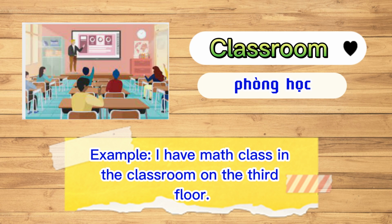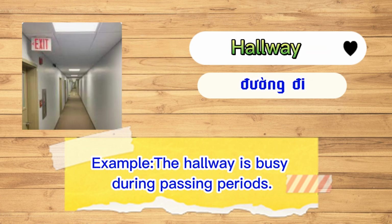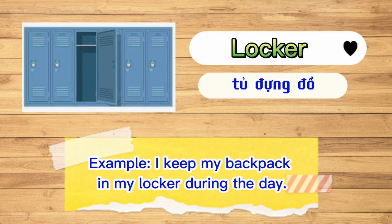Classroom. I have math class in the classroom on the third floor. Hallway. The hallway is busy during passing periods.